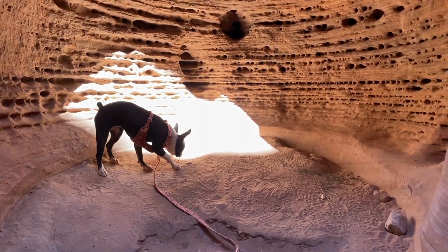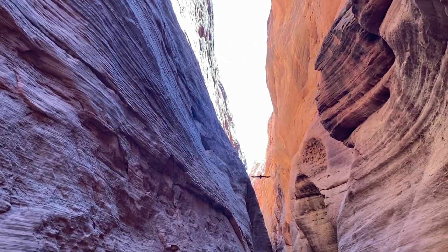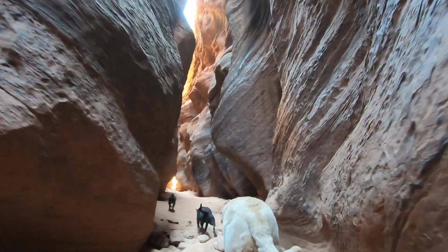Now, that's a little hole in the wall that Sprinkles really enjoyed, and I happened to catch this bird flying through, sort of like an X-Wing fighter going through the Death Star. It was pretty cool.